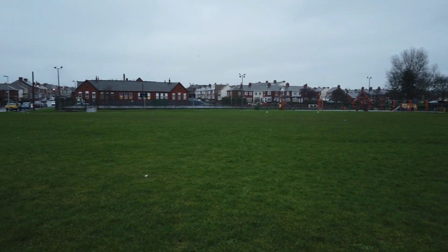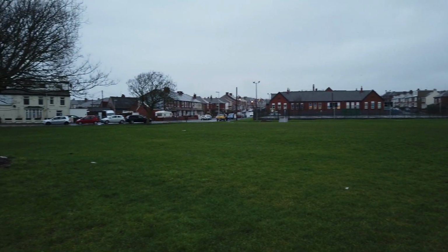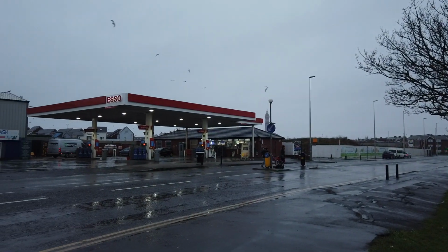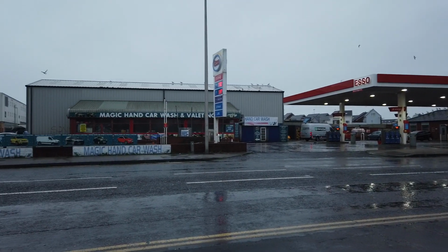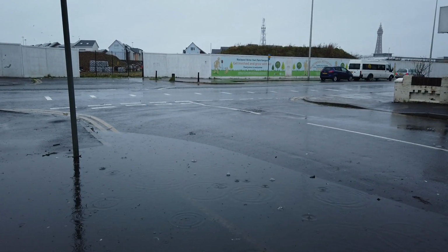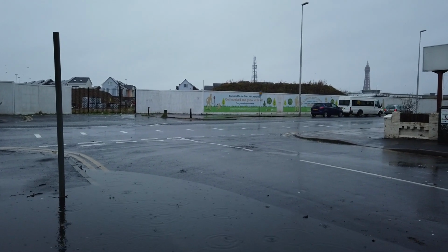Okay, so I'm now at Revel Park, and you can see Revel School over there, and as I pan round, there's a petrol station over the road, and this was the site of an old car dealership called Corton Beach. Can't remember what they sold. Was it Nissan or Toyota? There's a football ground over there, look. Check out this puddle here. It's really, really wet, and it's not letting up at all.